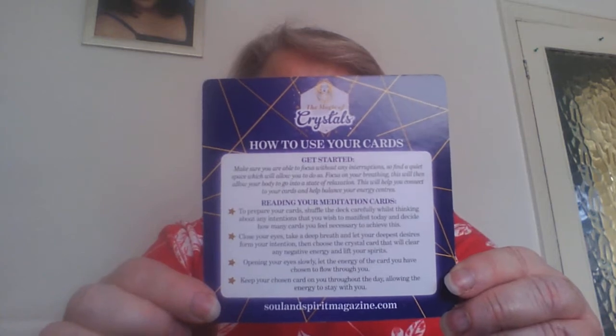And like me, you may think there's a few missing, a few normal standard crystals that most crystal healers and people interested in crystals have got in their boxes. But at least they've got some there that you may never have heard of before, or colours that you might not have seen in those particular cards before. Now this is the little instruction card that you get with them as well, which tells you how to read them. And you can use it for meditation as well, it says, which is another good idea.